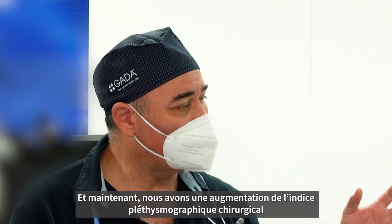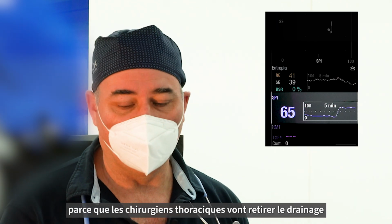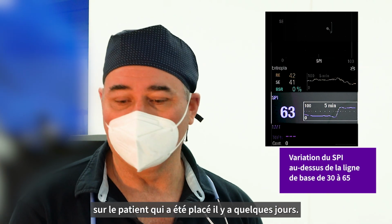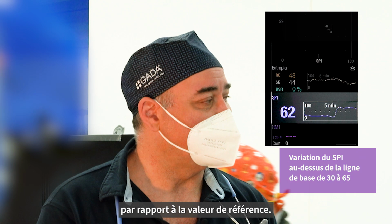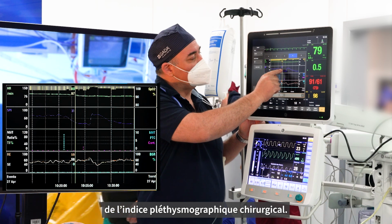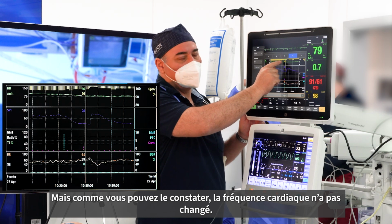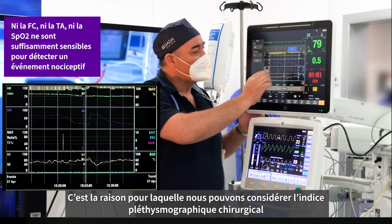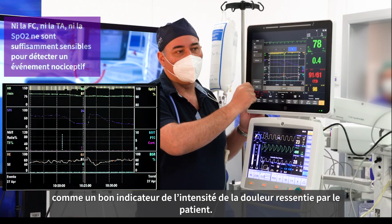And now we have an increase in surgical plethysmographic index because the thoracic surgeons are going to remove the drainage that the patient had positioned some days ago. This is the reason why we have an increase from the baseline of our surgical plethysmographic index. As you can see from the trend, there's been an increase of this index, and the heart rate does improve. This is the reason why we can consider it a good indicator of how much pain the patient is feeling.